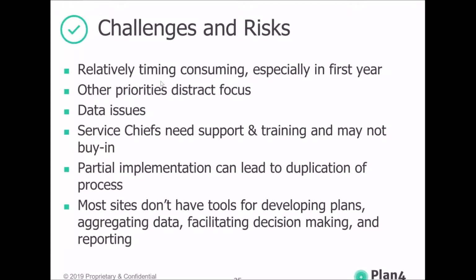Okay. Now, very quickly, before I breeze through an example of a plan, I should mention, putting a business plan model in place does come with some challenges and risks. There's no doubt about it. Now, as you've guessed, my position is, putting this in place is well worth overcoming these challenges and managing these risks. And there's just a few here, but it is time consuming, certainly compared to nothing.